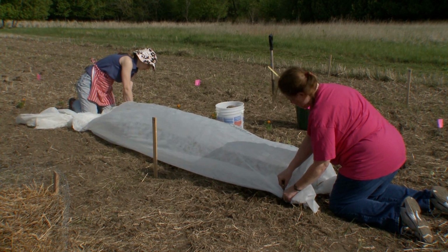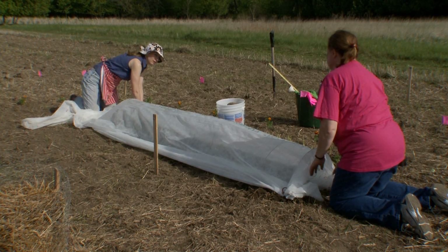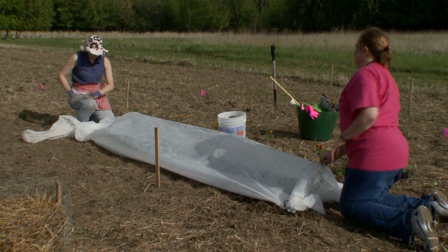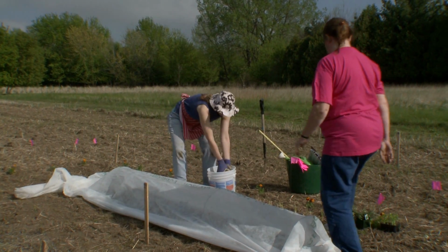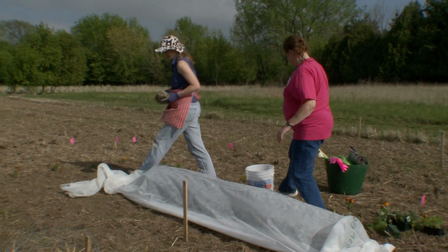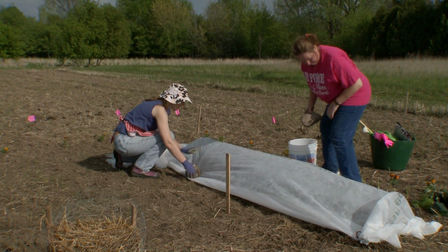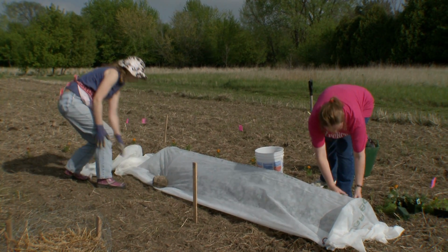And these pins push through a couple layers of fabric pretty easily. Okay, all the way in. Great, and then let's get some rocks and weight down the sides so that the wind doesn't pick it up and take it. And I usually find weighting it by the supports works pretty effectively.